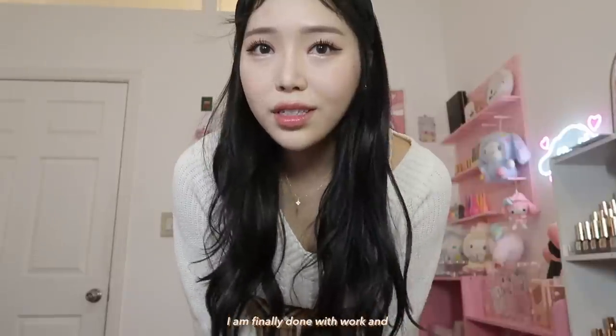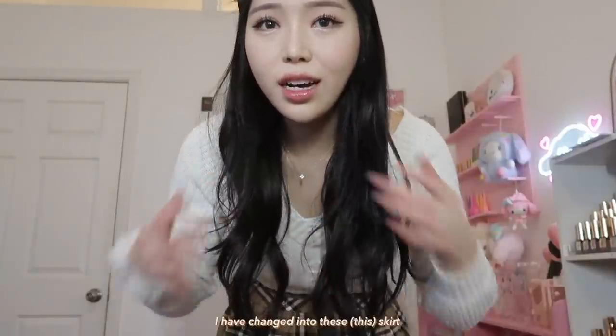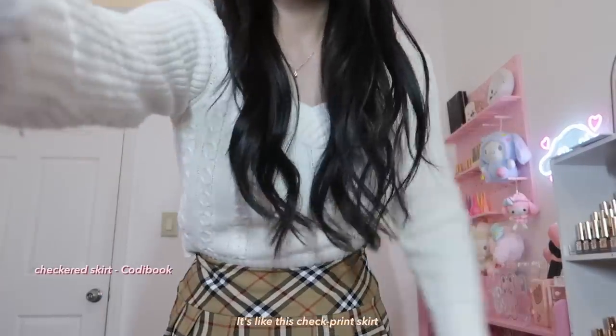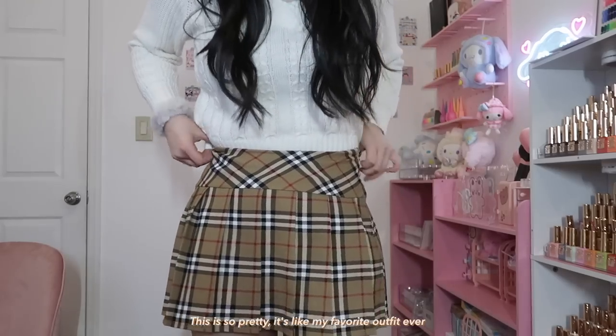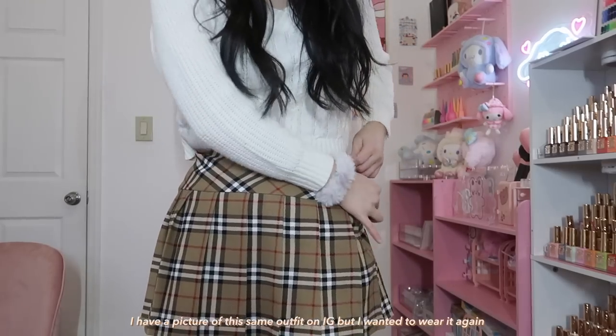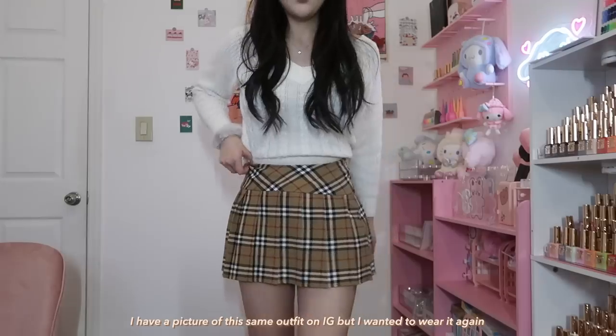I am finally done with work, and I have changed into this skirt. It's like this check print skirt. This is so pretty. It's like my favorite outfit ever. I have a picture of this same outfit on Instagram, but I wanted to wear it again.